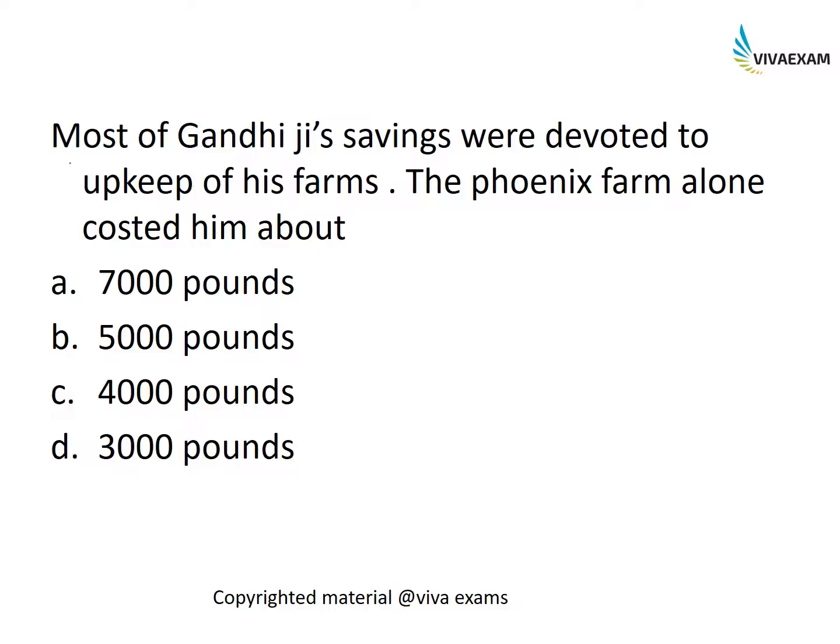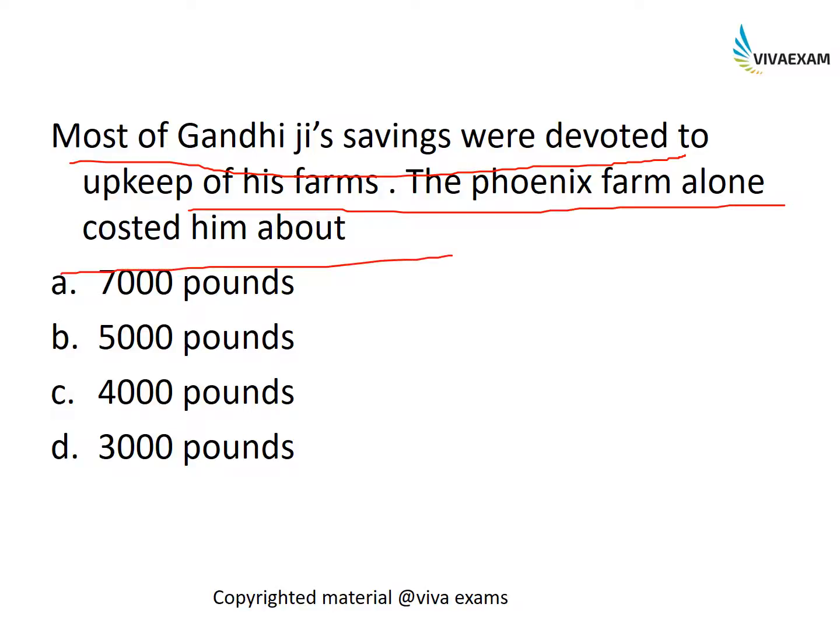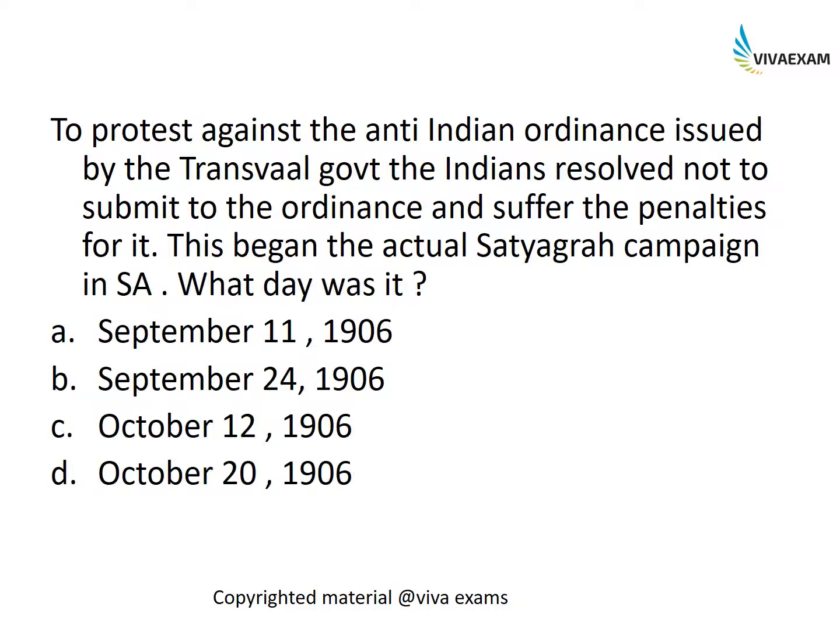Okay, the same question. Most of Gandhiji's savings were devoted to upkeep of his farms. The Phoenix farm alone costed him, as I already told you, the answer is 5,000 pounds. To protest against the anti-Indian ordinance issued by the Transvaal government, the Indians resolved not to submit to the ordinance and suffer the penalties for it. This began the actual Satyagraha campaign in South Africa.